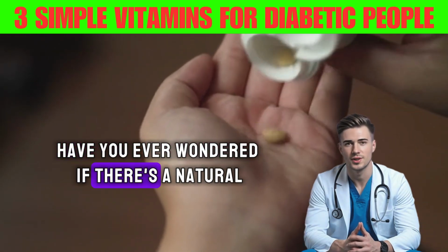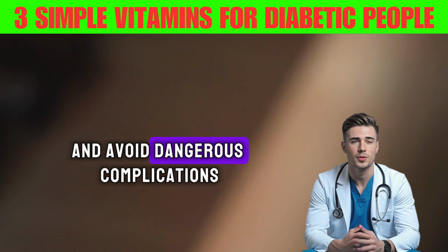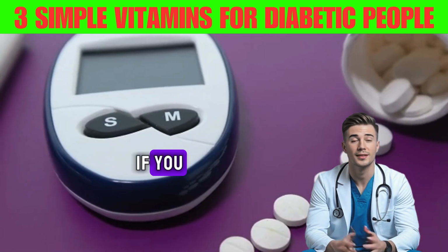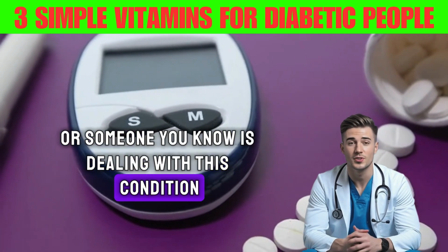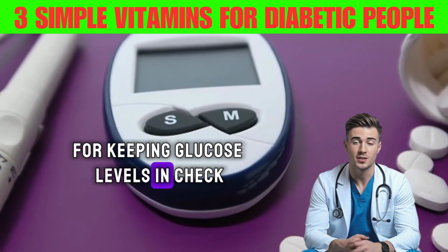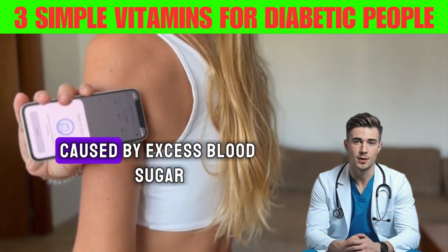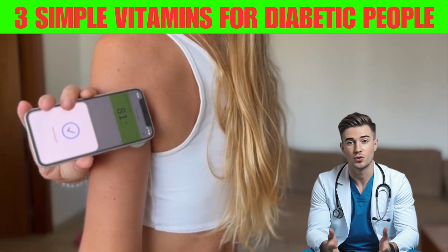Have you ever wondered if there's a natural way to improve diabetes control and avoid dangerous complications? If you or someone you know is dealing with this condition, know that certain vitamins can be essential for keeping glucose levels in check, reducing inflammation, and protecting the body from damage caused by excess blood sugar.